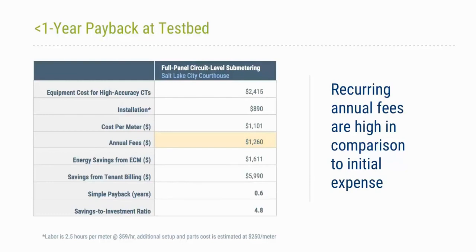A quick look at the economics. So I guess a couple notes here. Pretty low total installed cost for these meters at Salt Lake City. And the one thing I would note is that there are annual fees for hosting that data in the cloud and providing the analytics. So, a very low simple payback period, which is great, less than a year, an excellent return in this case study. But I will just note that those recurring fees are something to consider. They're not fully captured in a simple payback metric. But the technology was low cost, and the hardware side of it would pay itself back very quickly.